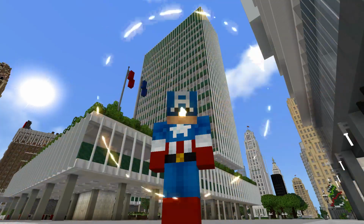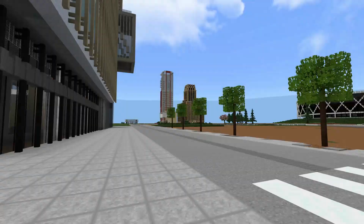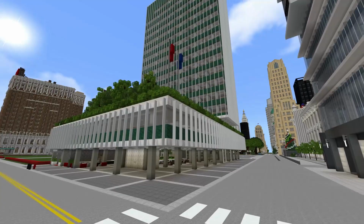Welcome back to Roosevelt City, and today I have a lot of energy, so let's take it out on this tour and use all that energy up. So we are touring the brand new Lever House, this building right in front of you right here.